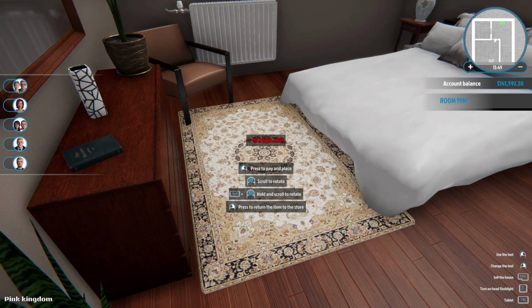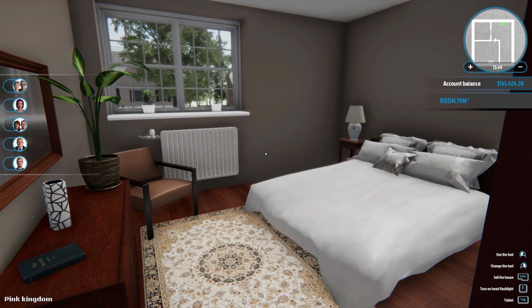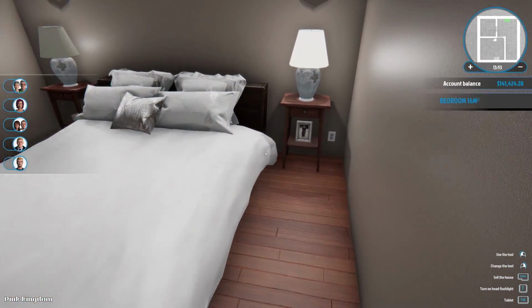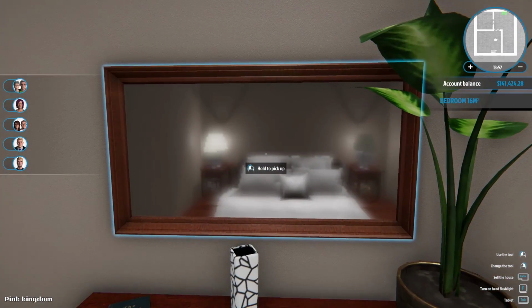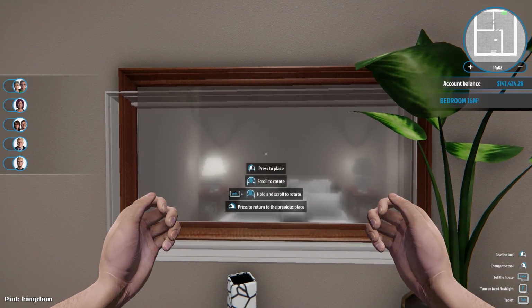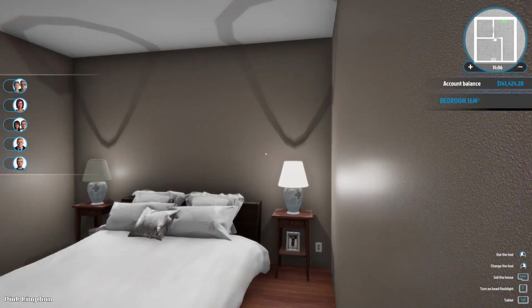Let's see. That's pretty. That might do. That adds a little color. I like that. I wonder if I need to move this up just a little. Not that way. What in the world? There. That's better. That's a little higher on the wall.